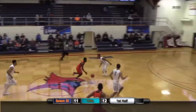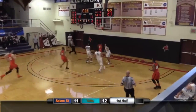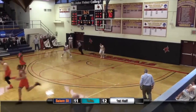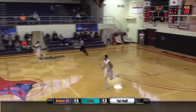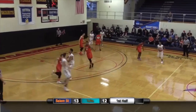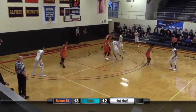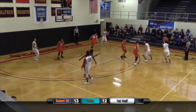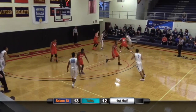Tufts, it should be noted, made an Elite Eight appearance a year ago, as Murray misses the layup, but Faison tips it in. Yeah, and Faison. So this Tufts team has a lot of experience at this time of the season. They've got players that have been through the battles. And again, they're ranked number 14 in the country, so they're thought highly of by the D3 voters.